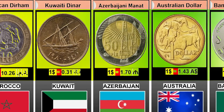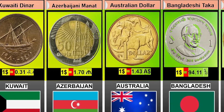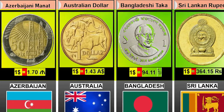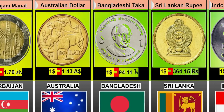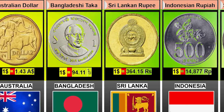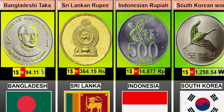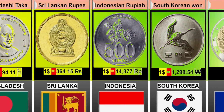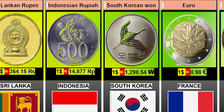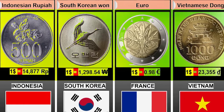Australia dollar, $1 is equal to 1.43. Bangladesh taka, $1 is equal to 94.11. Sri Lanka rupee, $1 is equal to 364.15 rupees. Indonesia rupiah, $1 is equal to 14,877 rupiah. South Korean won, $1 is equal to 1,298.54. Euro, $1 is equal to 0.98 euro.